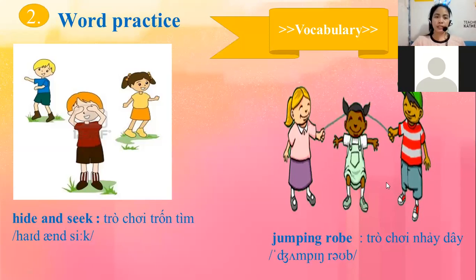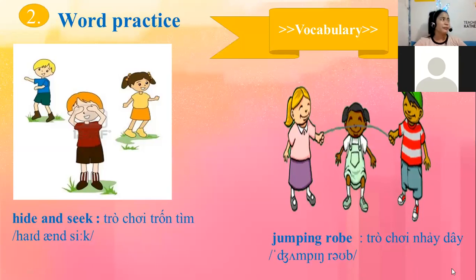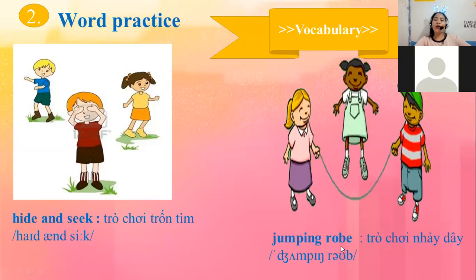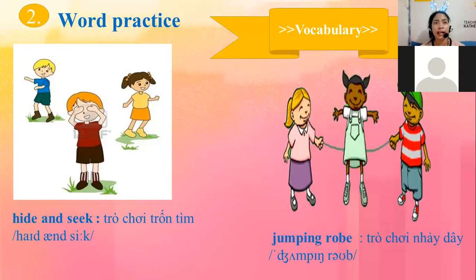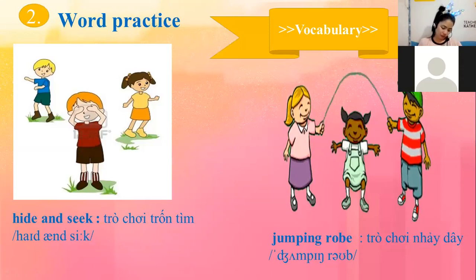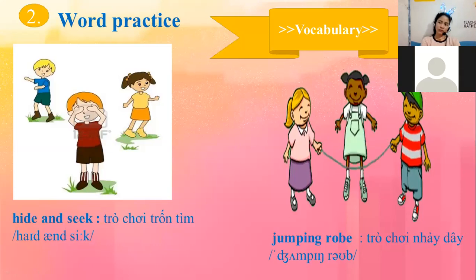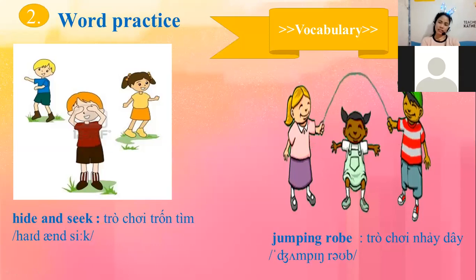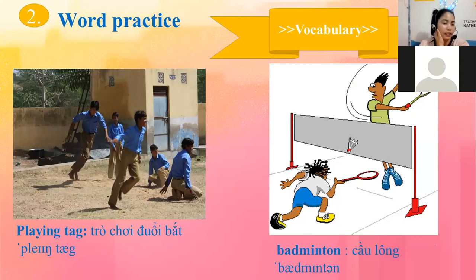So now next. What is that? What kind of game is that? Jumping rope. Yeah, that is jumping rope. Have you tried to play that also? Did you try to play that game? Yes? Okay, how about that?